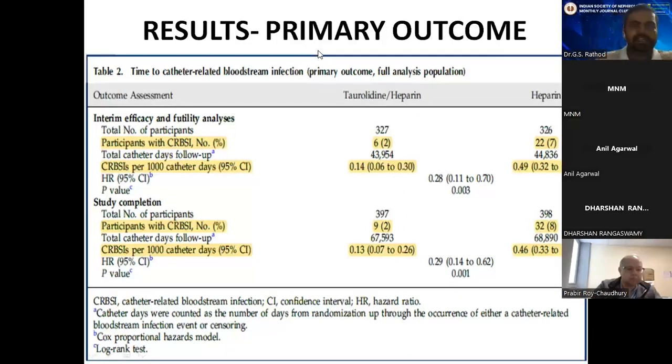The second table shows the time to catheter related bloodstream infection in the full analysis population and interim analysis. During the interim analysis, in the taurolidine arm, the participants with CRBSI were 6, while in the heparin arm they were 22. At the completion of the study, the participants with CRBSI in the taurolidine arm were 9 and in the heparin arm were 32. And the p-value, which was significant, is 0.001.